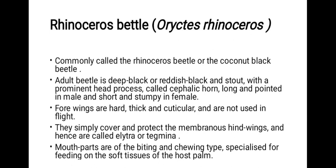Forewings are hard, thick and cuticular and are not used in flight. They simply cover and protect the membranous hind wings and hence are called elytra or tegmina. Mouthparts are of the biting and chewing type, specialized for feeding on the soft tissues of the host palm.